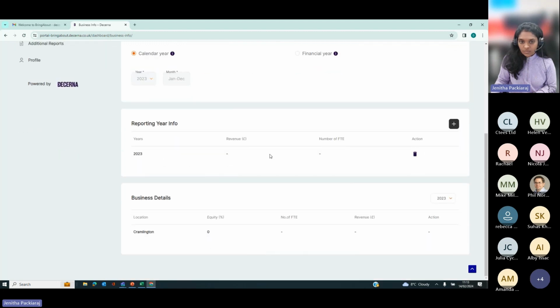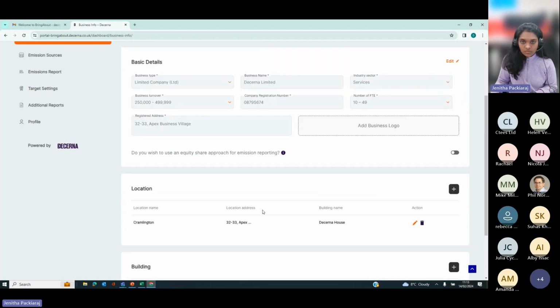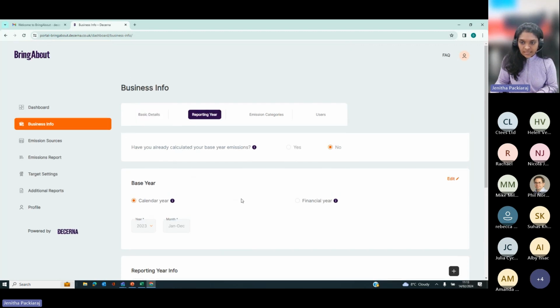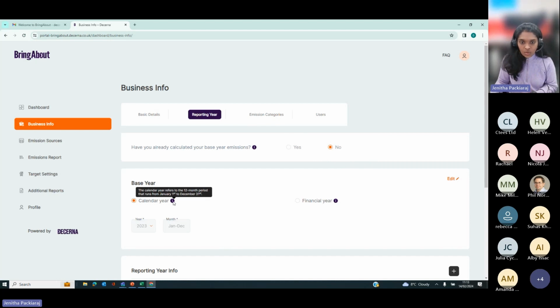I do not have any other reporting years because 2023 is my base year. And then you can also set these details. You can edit the percentages, the exact revenue if you know, and then the exact number of employees if you know here. The next step after selecting your base year would be to choose your emission categories. Also note the little i icons that you can see here are all tooltips that might help you to know more about what we ask for. Just hovering over these icons brings up the tooltips for you to read.